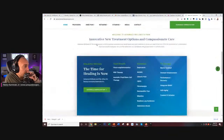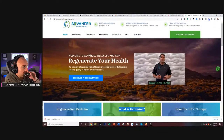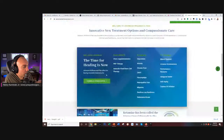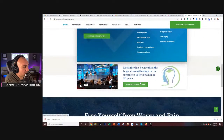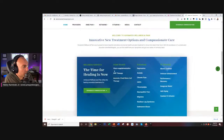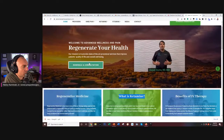And then keep your CTAs, this is me being picky now, but keep your CTAs consistent. So this is blue and everything else is green, right? So I can see why you did green here, because you got a blue background. But I think you could go green here. I don't think it would wash out from the background. I don't think so.